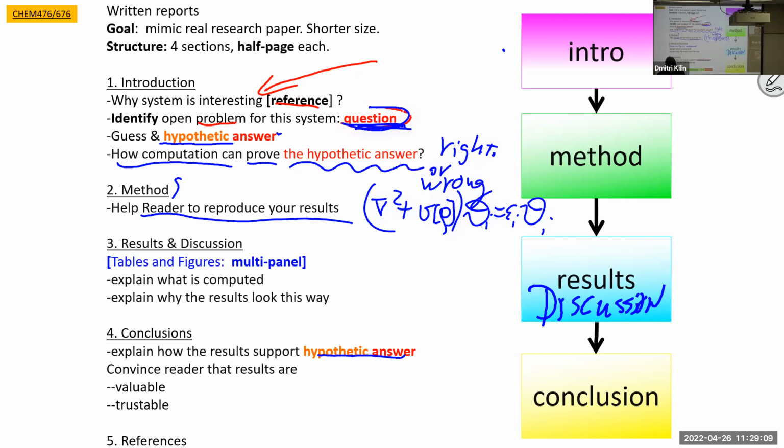Now, results and discussion. Basically, you write a couple of sentences about each figure. Going through the figures in the order they are numbered, explain what is computed, what is shown, and explain why the results look this way, and if they contribute to answering the question.